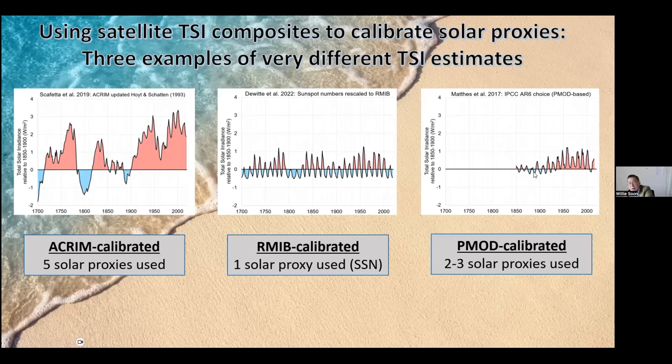IPCC AR6, which is actually a paper published by Katja Matthes et al. in 2017. They use one or two additional proxies rather than sunspot number alone, so that they can fit the minimal changes a little bit better. Then you can see the ultimate one is essentially the ACRIM calibrated result. There are five solar activity proxies being used here. Clearly this is a very different picture, isn't it?